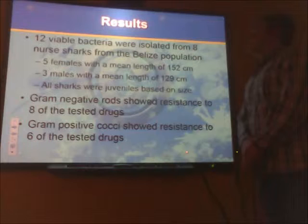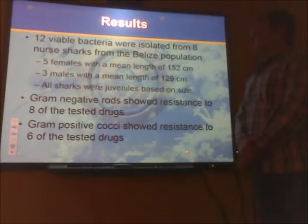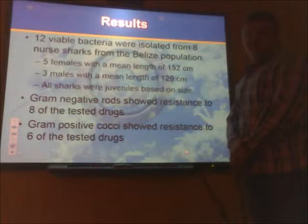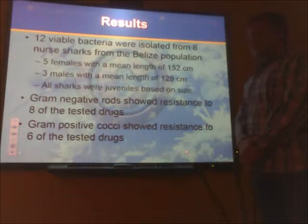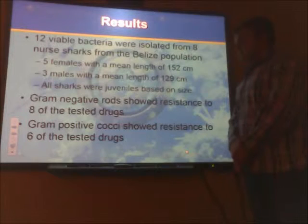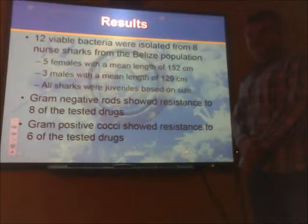12 viable bacteria were isolated from 8 nurse sharks from the Belize population, 5 females with a mean length of 152 centimeters. There were 3 males with a mean length of 129 centimeters, and all of these sharks were classified as juveniles based on their size. Gram-negative rods showed resistance to 8 of the tested drugs, and gram-positive cocci showed resistance to 6 of the tested drugs.